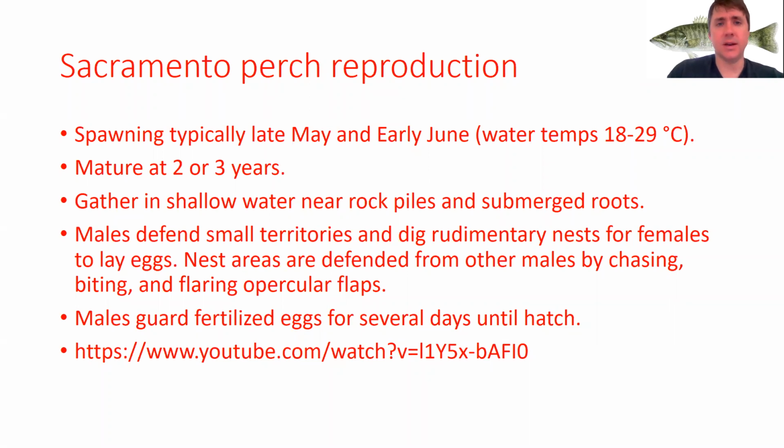They spawn in May to early June, like a lot of centrarchid species. They mature at 3 years. They gather in shallow water near rock piles and submerged roots. The males defend territories and make rudimentary nests for females, but it's not a classic nest like you might see in bluegill. And then the males will guard those fertilized eggs for several days after they hatch. In a lot of these centrarchid species, the males build the nests, and then they stay behind to guard the nests and guard the babies.